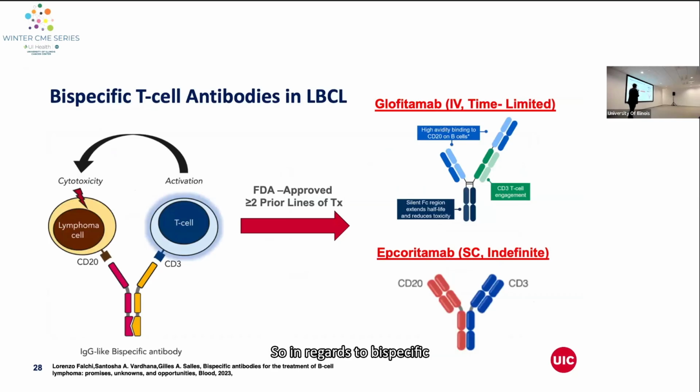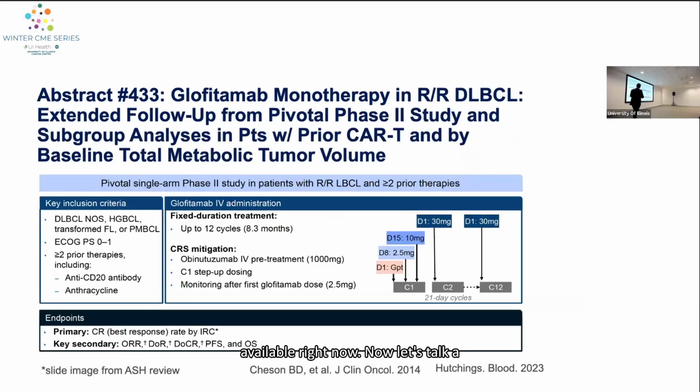In regards to bispecific T cell antibodies that are actually FDA approved, there are 2 of them. The first one is glofitamab, okay? Glofitamab is an IV therapy and it's time limited. You can do it up to 8 doses, but you can do even longer if there's any concern about a partial response. Epcoritamab, on the other hand, is a subcutaneously delivered medication and it's a more indefinite therapy, okay? And so these are the 2 FDA approved drugs that we have available right now.